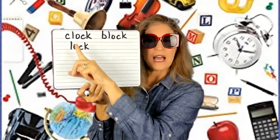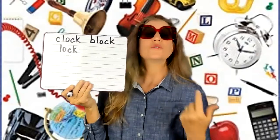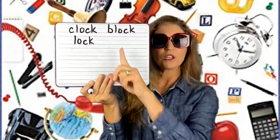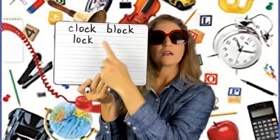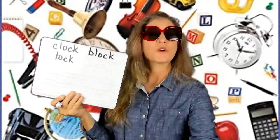Now, if you take a look at it, clock, block, lock. Those all rhyme, Rascals. Now, my friends who are trying to write them, if you notice, they all use the ah with the best friends traveling at the end. Awk, awk, awk. When we rhyme, we're just putting a new sound in the front. Great job, everyone. We have one more rhyme.